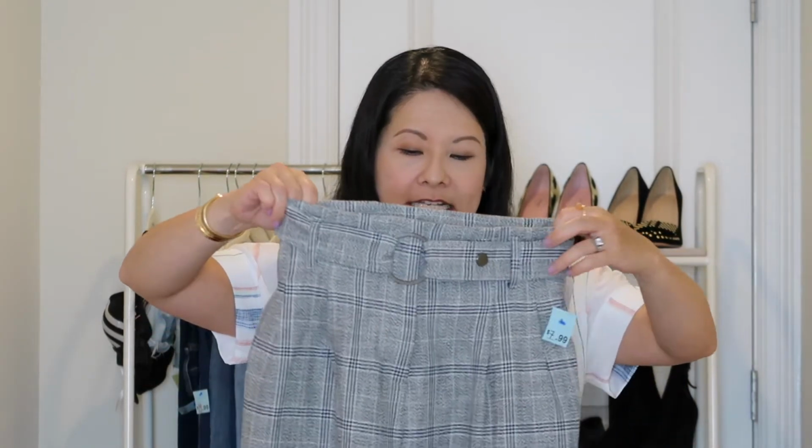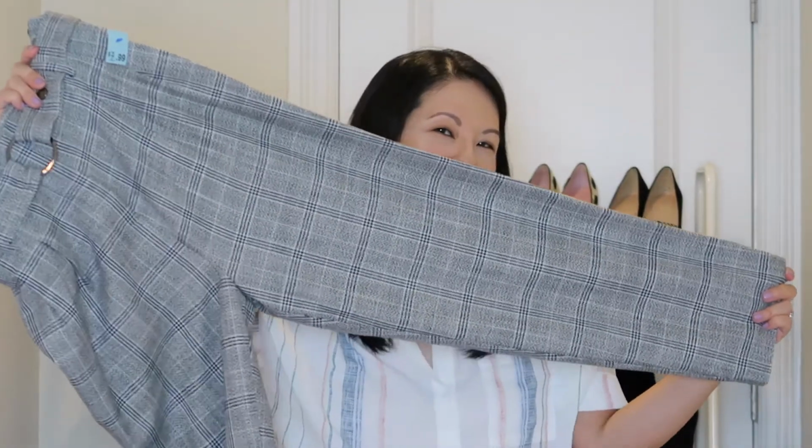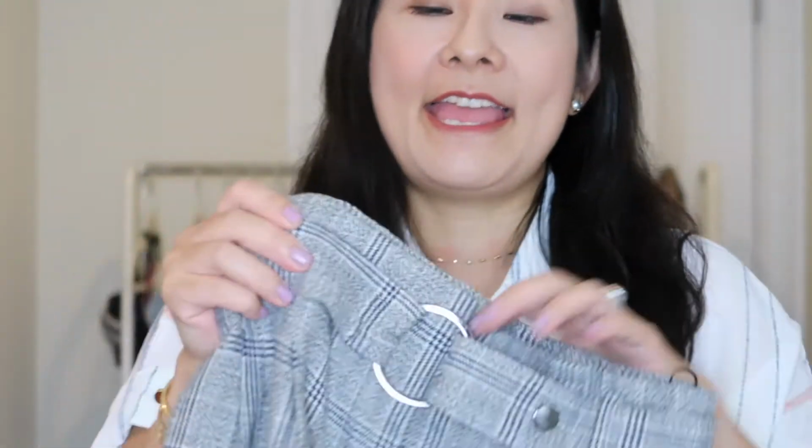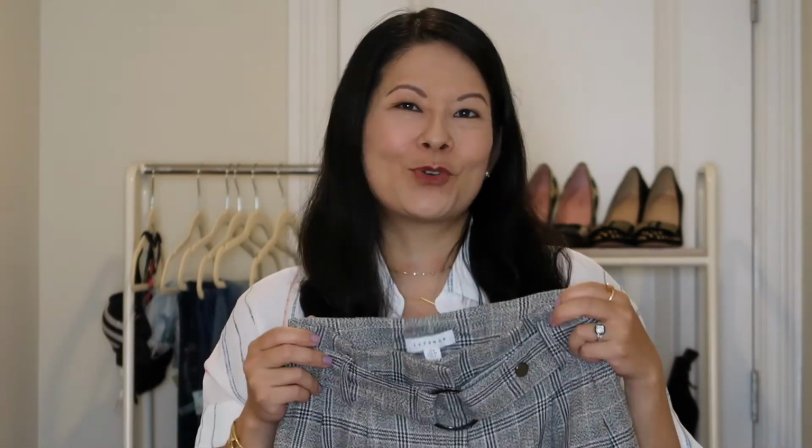So I found this really nice pair of plaid pants, and I do like this kind of menswear style pants. So I wanted to give this one a try, and this one is from Topshop. This is in a size 2 US, and I've had pretty good experience selling Topshop in general. I haven't tried their pants, but their jeans, shorts, some of the tops do okay. They don't resell for a whole lot of money, of course. You have to be a little careful about price point.